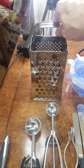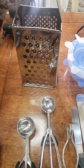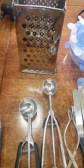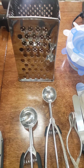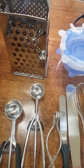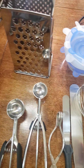Back here, I have the old-fashioned knuckle buster grater. Absolutely love it. Of course, you can use it for potatoes if you eat those, but I use mine for cheese. And to me, it's invaluable. Easy to clean, just pop that baby in the dishwasher. The only caveat is make sure it's dry because they will rust if you're not careful.